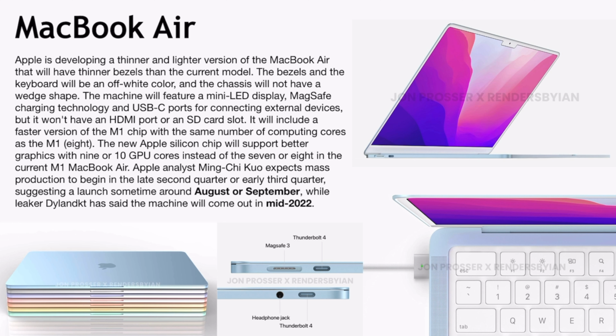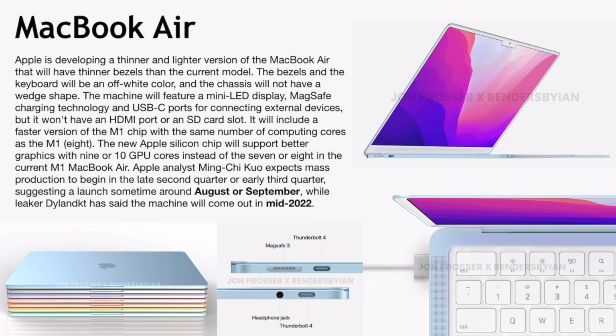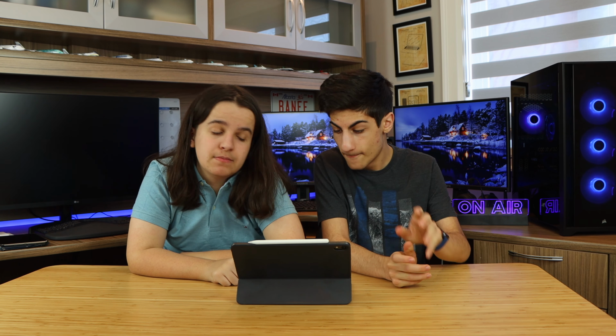Apple analyst Ming-Chi Kuo expects production to begin in the late second quarter or early third quarter, suggesting a launch sometime around August or September, while another leaker, Dylan, has said the machine will come out in mid-2022. So we're not 100% sure. It could come out at WWDC, it could come out in March, or they could wait till October to release this. Not entirely sure yet.